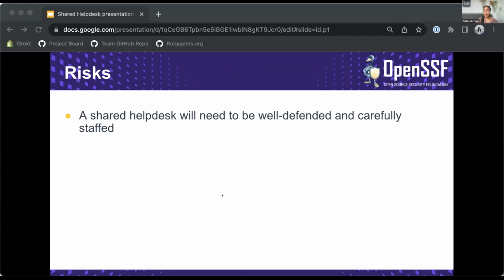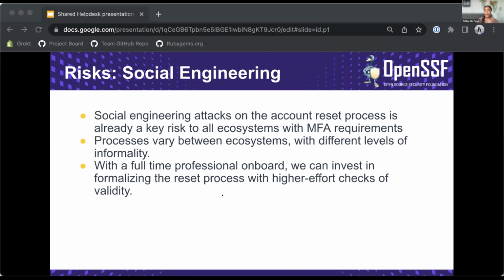There would, of course, be some risks with creating a shared help desk. It would need to be well defended and carefully staffed. With MFA in general, social engineering of account resets is a key risk. Currently, each ecosystem has their own processes for dealing with this with varying levels of formality. So with a full-time professional on board, we can invest in formalizing the reset process with higher effort checks to make sure it's robust for every ecosystem.